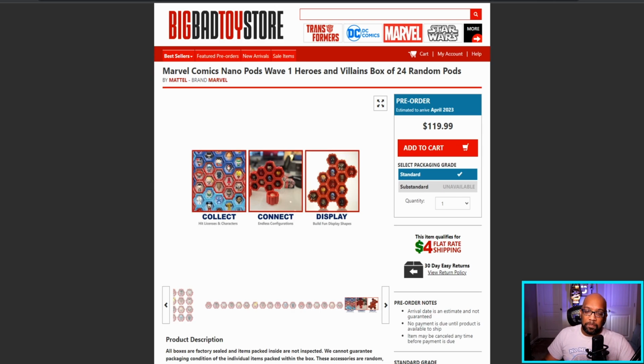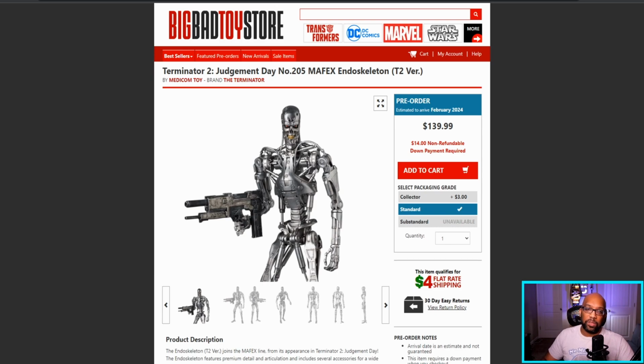Another thing I came across, which I absolutely love, is the Terminator 2 Judgment Day endoskeleton from Mafex. Now, I am a huge endoskeleton fan. I love Terminator endoskeletons. They're just so aggressive and awesome looking. But what's not awesome? The prices of these Mafex figures. Now, this is the Big Bad Toy Store tax, $139.99. I've seen this cheaper on other sites for around $109, $106, but either way you slice it, it's going to be over $100, and that is just too much to swallow.